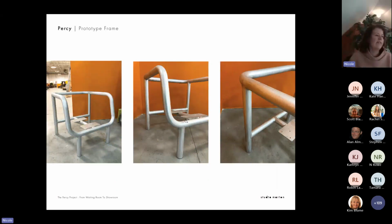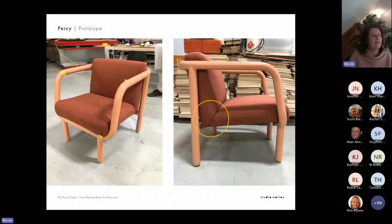So this is just the rough unfinished frame. I believe this is the one that we went all the way with. The feet had not been added yet, so they had to weld on the balls for the foot bottom. But it also reminded me of that Big Blue Sofa time where I could see this thing come to life for the first time.